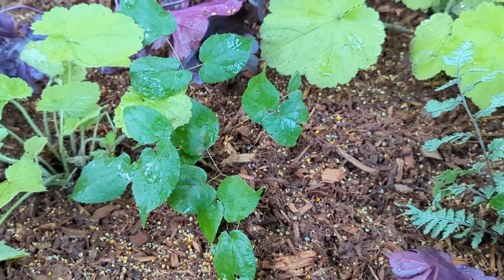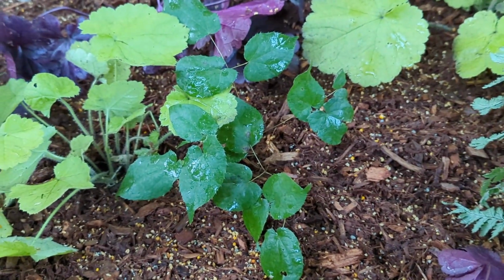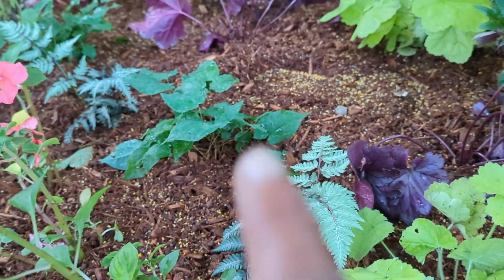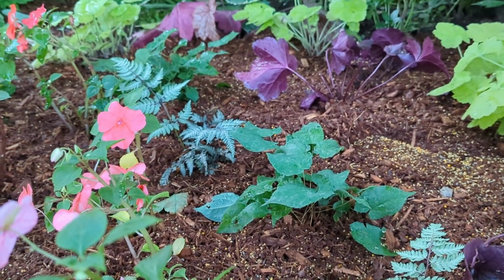One of the perennials that I forgot to mention that's in this spot is Epimedium. It's right here, and I did divide it into smaller pieces. So I have three pieces of it now. You can see one over here as well, and one down the way a little bit.